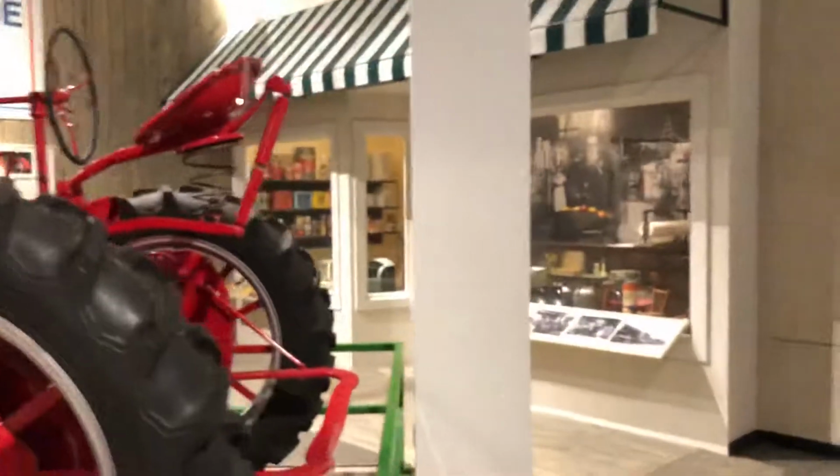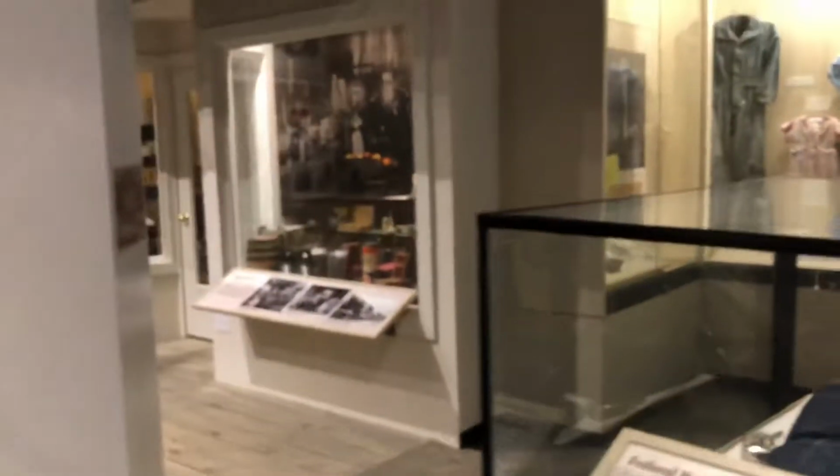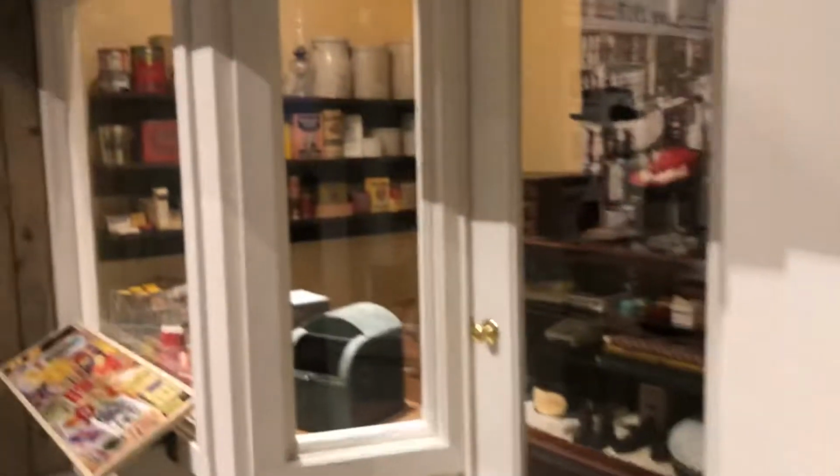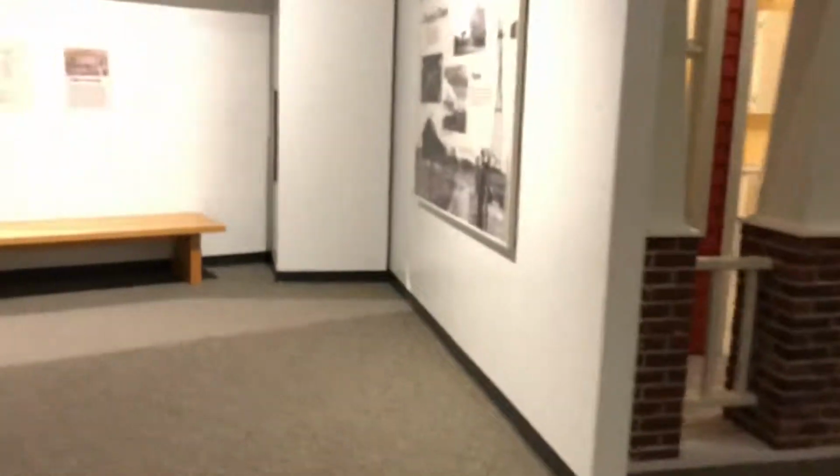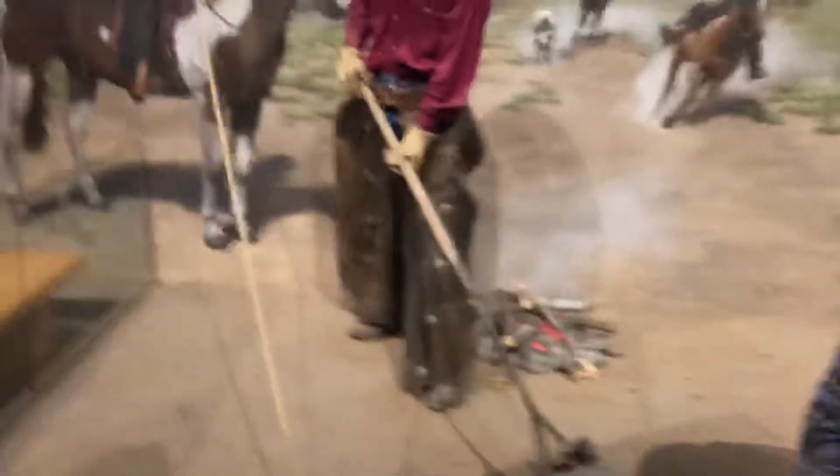This thing allows you to kind of model your own home, what you would like in your home. Here's an early convenience store. And then here, got the cowboys branding the calf.